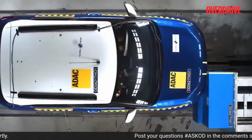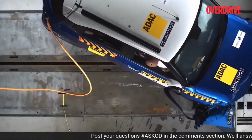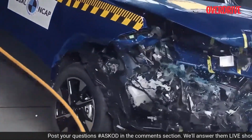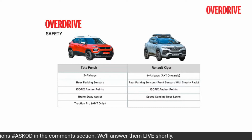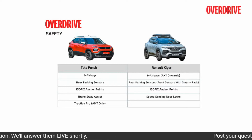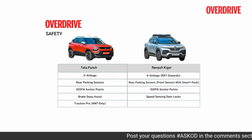Of the two, only the Punch has been crash tested by the G NCAP with a stellar 5-star rating. On safety features alone, both are about equal with 2 airbags, ABS and EBD as standard. The Kiger though is available with 4 airbags on the top 2 variants, so that's a big plus if you're shopping at that end of the segment.